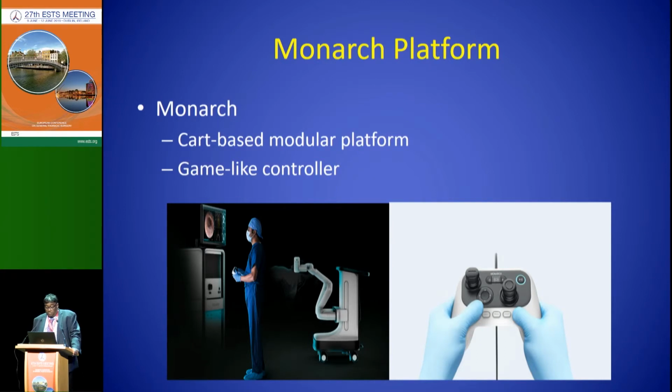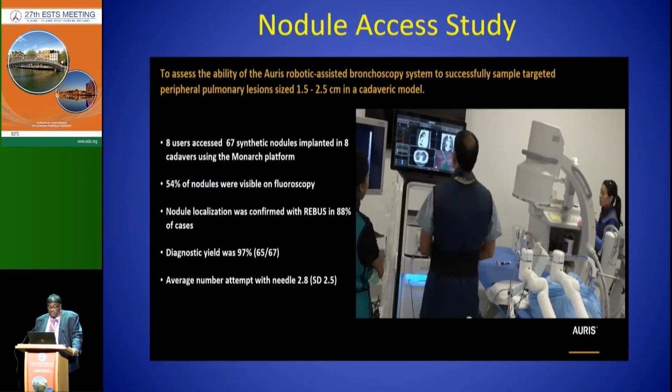This is the Monarch platform that you see over here, and you'll see the joystick over here. And it's basically like a Game Boy controller. And so a very different technique. And over here, you can see my partner, Dr. Mahajan, using this in some trials.